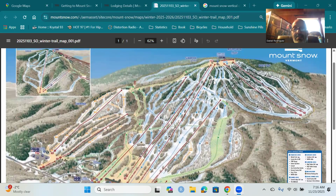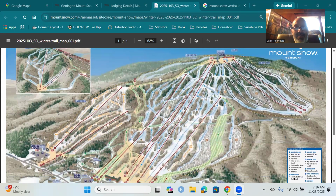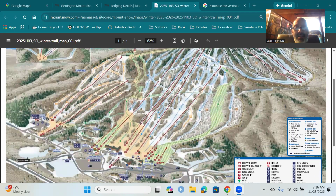And a lot of these runs are tiring on the legs. If you're not used to skiing these longer runs, it gets tiring. It really, really gets tiring on the legs. So you need to be in good shape, especially early in the season. Probably good to start somewhere easier.